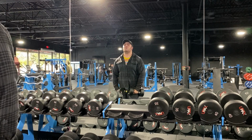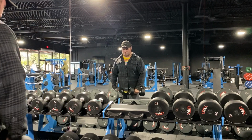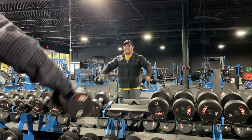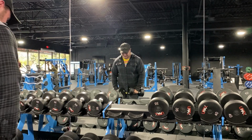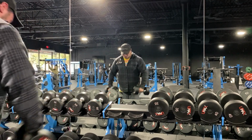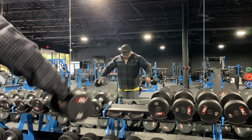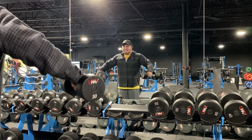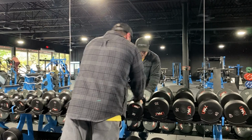I'm controlling it on the way up, not bringing it up too fast. Again, if you bring the weight up too fast, it can really cause that unnecessary momentum on the way down. You really want to just control it the entire time. And partials are huge for me on side delts. I don't think I ever do a set without them. I'm just finishing off here. Constant tension. Perfect.